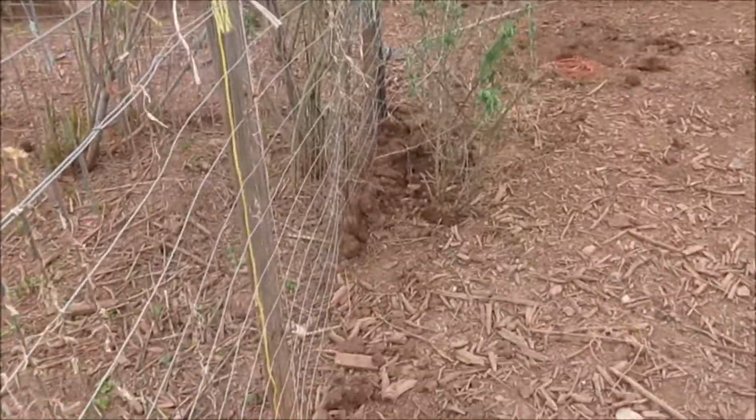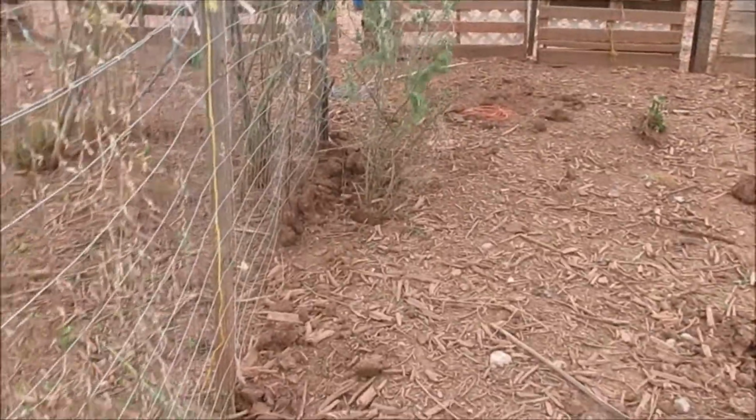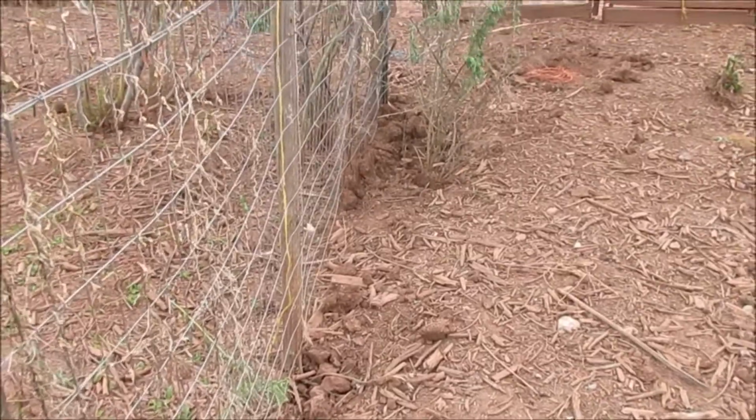This is where I'm putting a row of goji bushes on the walkway. Once they kind of establish themselves, I won't have to water them again because they like dry feet.